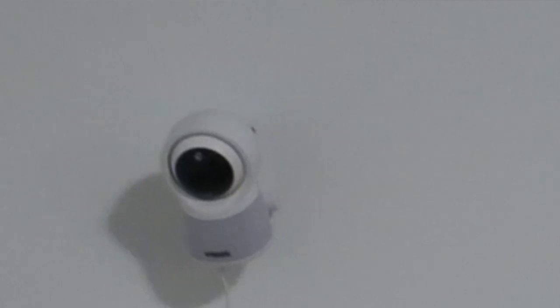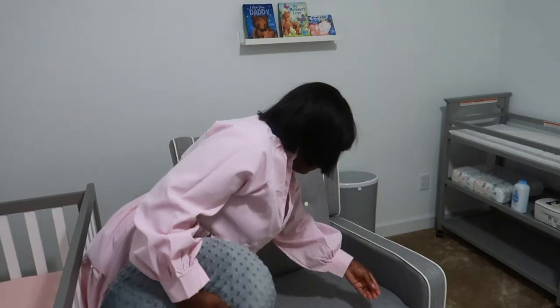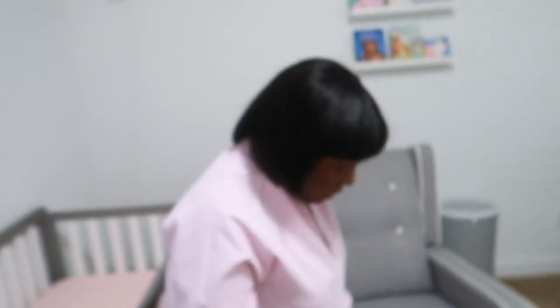And then we have a camera here, so we kind of see whatever she's doing in the room. Over here, we have this cute rocking chair. They can sit in there. Hey, Belle, come on, let me rock you. Rock the baby.